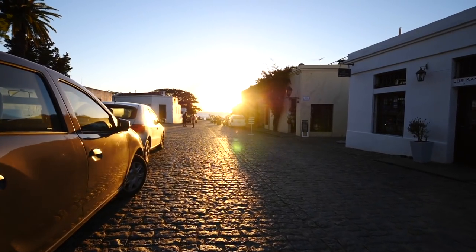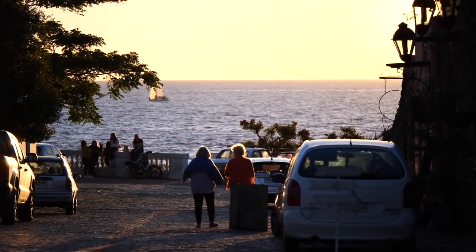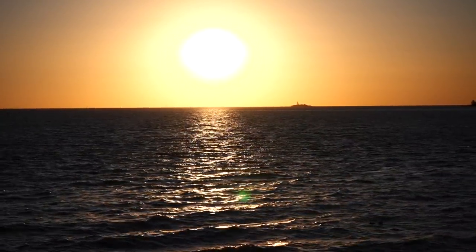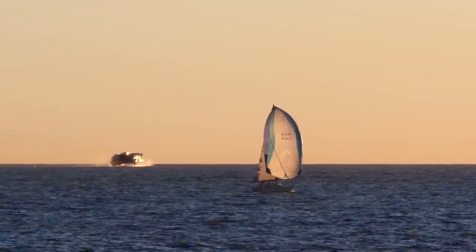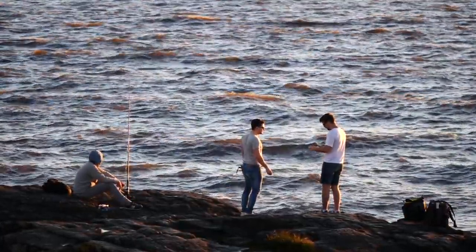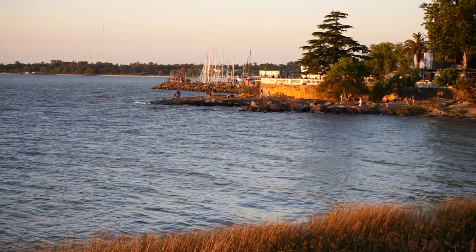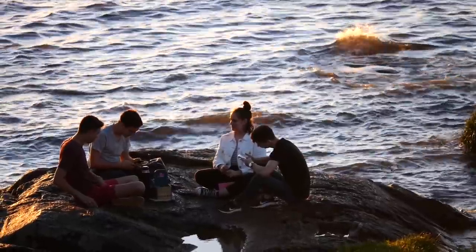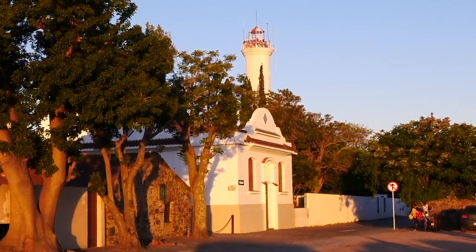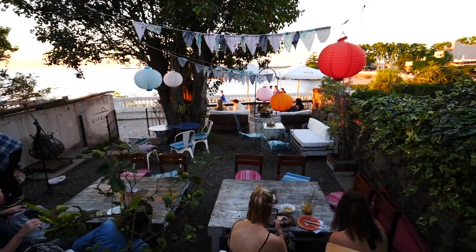Our favorite time of day to be out exploring Colonia was right around sunset. There's something about that soft golden light and that cool breeze at that time of day that just adds a little bit of magic. After walking along the waterfront for a bit, we grabbed a seat at a little gastro bar called Gitana.